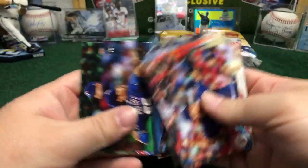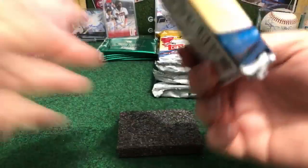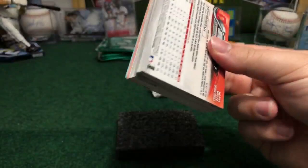All right, so almost in the middle of the box. Just one memorabilia card, no autos yet. Just the auto to open and the patch.